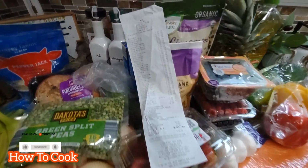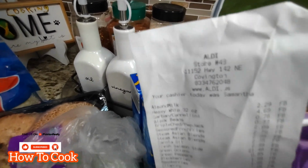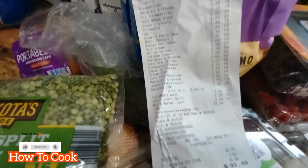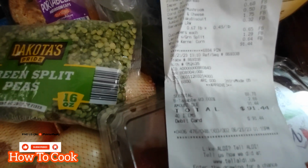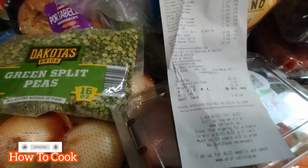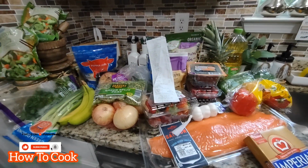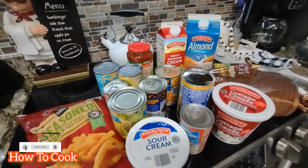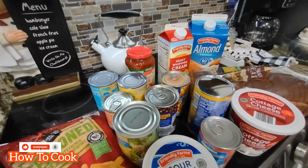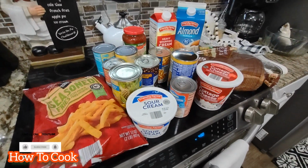Alright, so Aldi is where I went. Aldi supermarket right there. And I spent a total of $91.44 today. And this is a partial part of the grocery that I found. And over here is the remainder of the groceries that I picked up that total $91.44. So let's get into it.